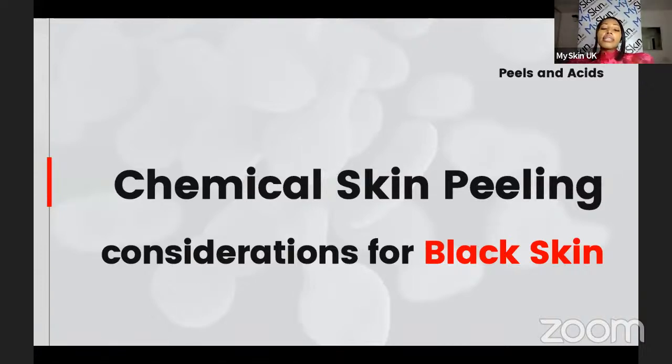Before we look at special considerations for chemical peeling, it is very important to note that in 2021, we should be looking at the constituents of black skin in line with the Fitzpatrick scale of looking at skin tones and types. The constituent of dark skin tones tends to look more towards the DNA of the skin and how it's made up. And there are certain ways and questions that we can ask to ascertain where our patients come from in order to find out how we're going to treat and care for that type of skin. Next slide, please.